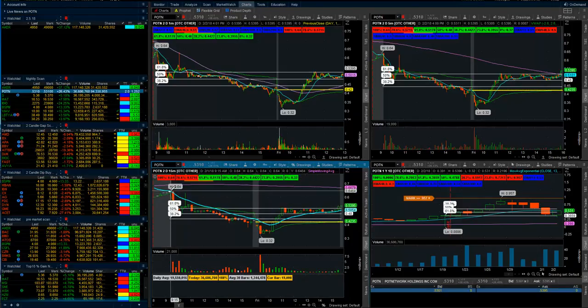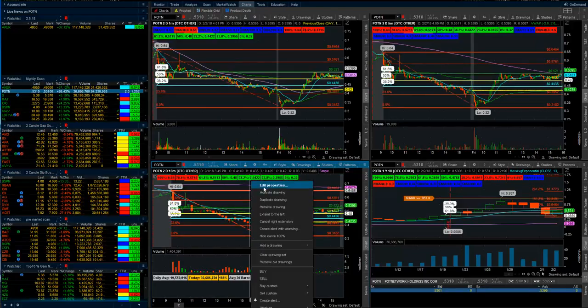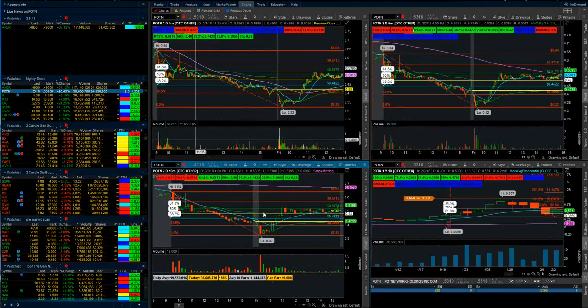So 64 was the high point, the low is 32, and you've got to make sure that the numbers are exact, otherwise your Fibonacci doesn't work. So here's the trend, right? The high point to the low point, and now you have the retracement numbers here.